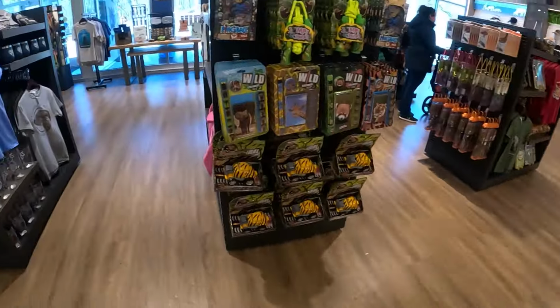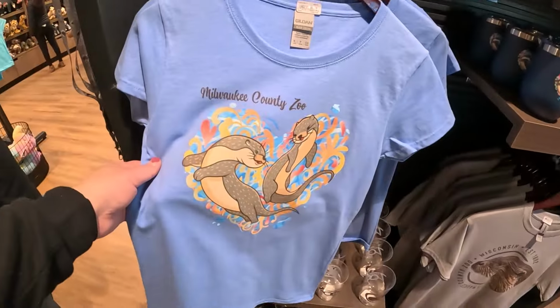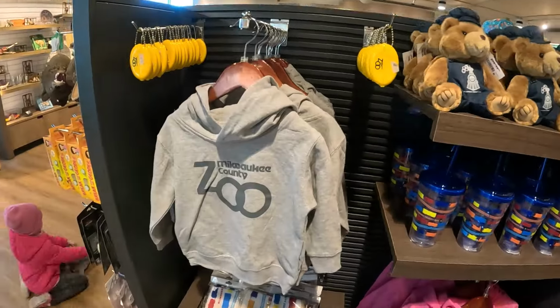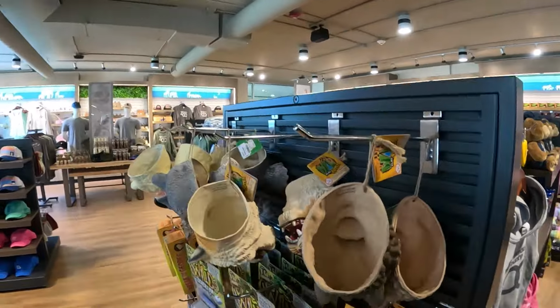And then off over here to the left, you can see there's one thing I really did like was that they had a nice variety. Like the otters, that's a brand new exhibit. There's the plain Milwaukee shirts. I love those. Like, I don't need anything else. But I have to show you this.